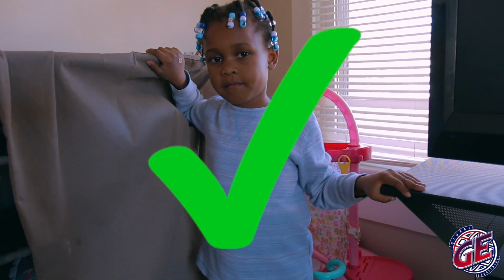Think of you looking at a music video, right? And somebody's background is messy. That kind of distracts you from what you're trying to look at. You're trying to look at the video. You're trying to look at the person, the subject, right? So make sure you clean your background. And if you're outside, make sure you're choosing that perfect backdrop, right?